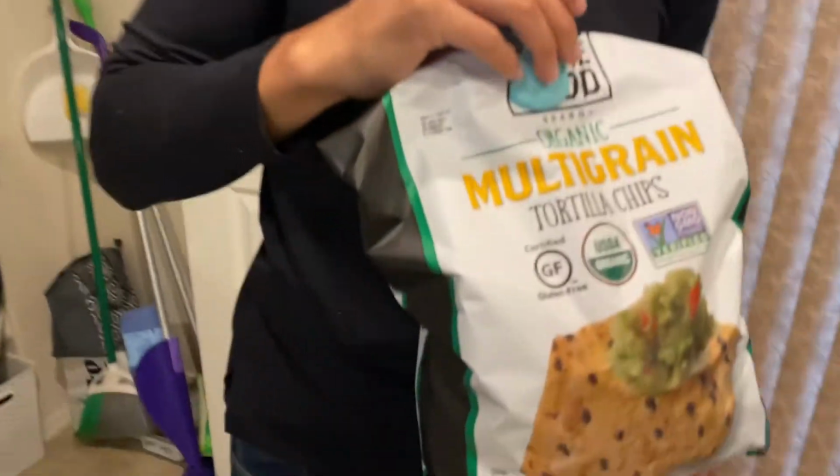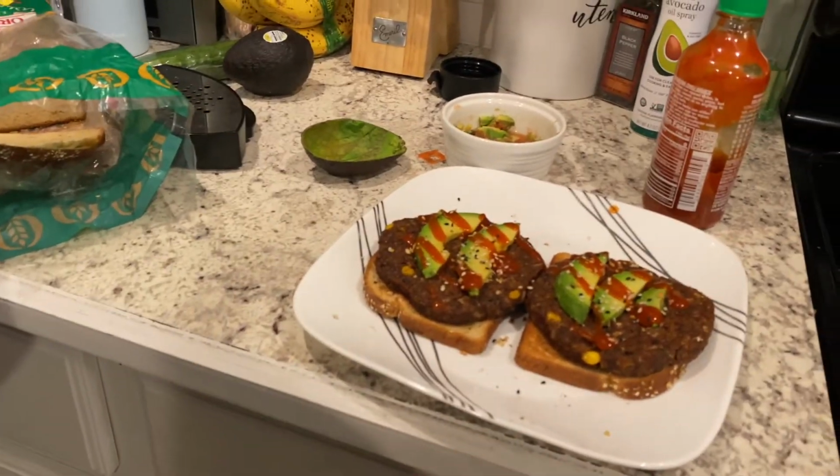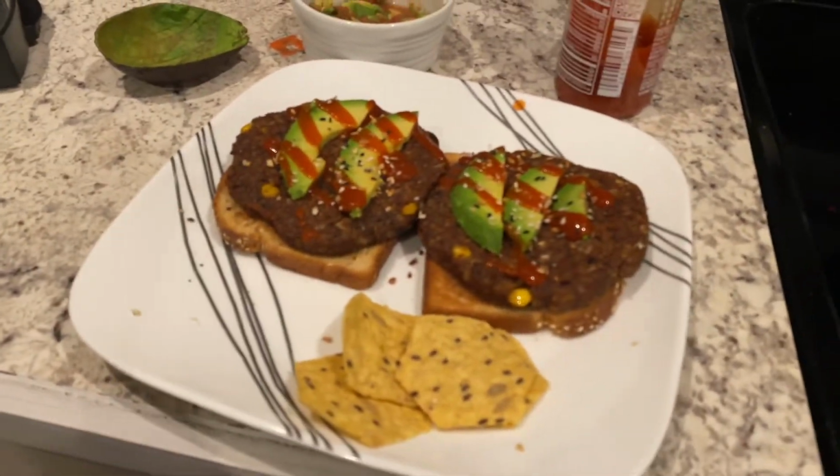And then for the side chips, I'm using the multigrain tortilla chips from Costco. I typically use this chip when I'm eating any sort of salsa, avocado, or hummus, or guacamole. So it's one of my all-time favorite chips.